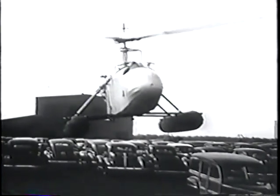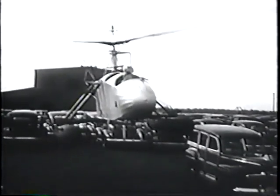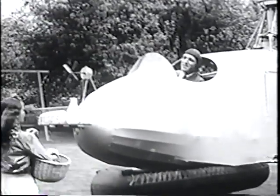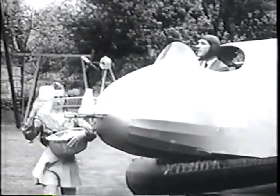After World War II, there were some pretty whimsical ideas about how helicopters might be used in everyday life, from commuting to work to bringing home the groceries.